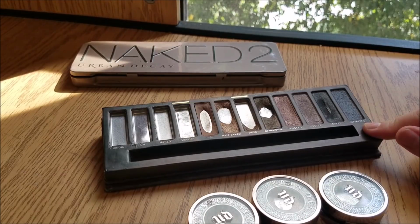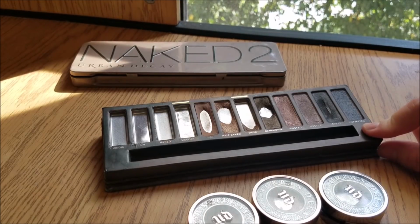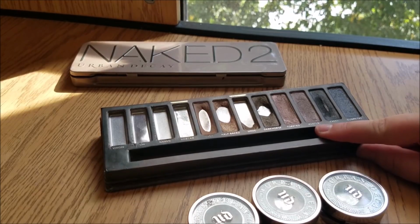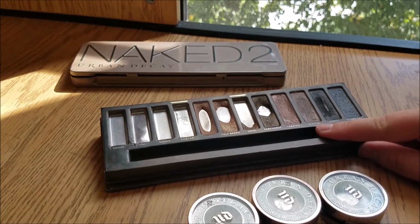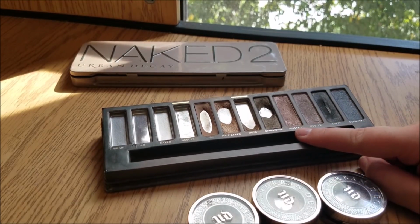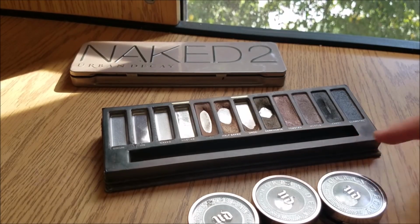Gunmetal's just okay. It's not a color I love. It's just a gunmetal shade. Hustle, I haven't used that much, but it's not like the best purple I've ever seen in my life. It's very brown. And Toasted, sometimes it looks pink and sometimes it looks brown.